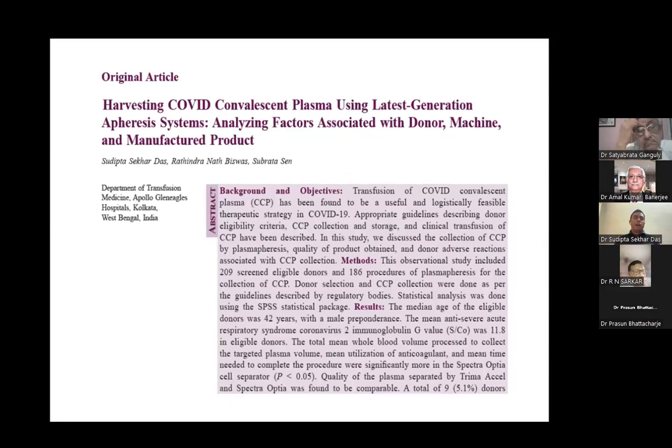And this is one paper which describes the harvesting of COVID convalescent plasma. This was done during the COVID time, around 2 years back, showing how this latest generation apheresis machine could help a lot of COVID patients. And this is one of the original articles, which is published in the Global Journal of Transfusion Medicine.